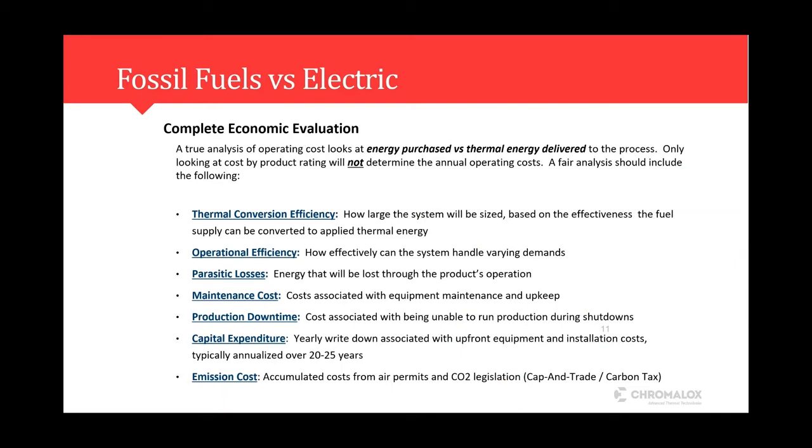Again, we want to make sure that when you're looking at a true analysis between electric and gas, you really need to take a look at your thermal conversion efficiencies, your operational efficiencies, and all the losses that go with fossil fuel fired equipment.